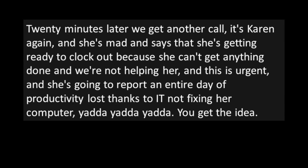20 minutes later, we get another call. It's Karen again, and she's mad and says that she's getting ready to clock out because she can't get anything done and we're not helping her. And this is urgent, and she's going to report an entire day of productivity loss thanks to IT not fixing her computer. Yada yada yada.